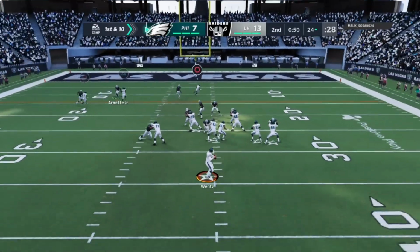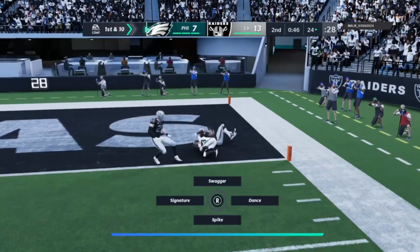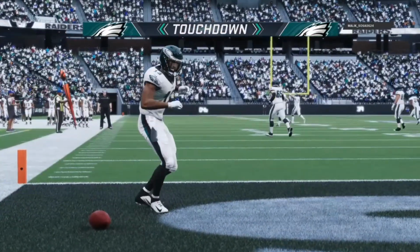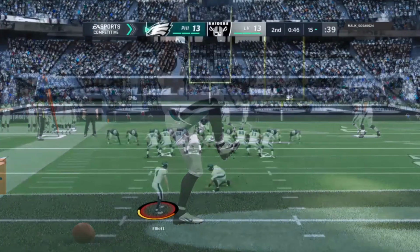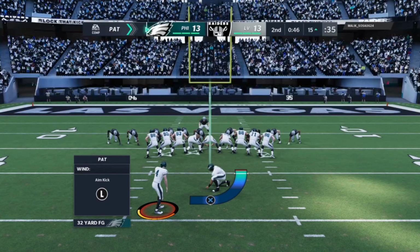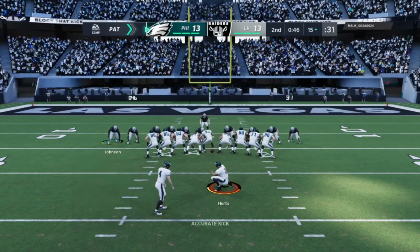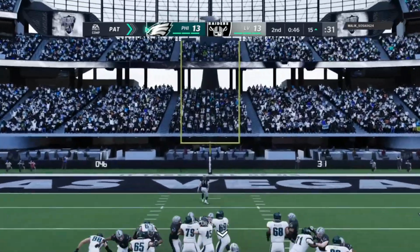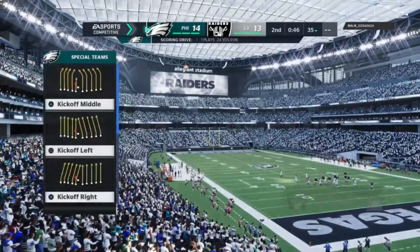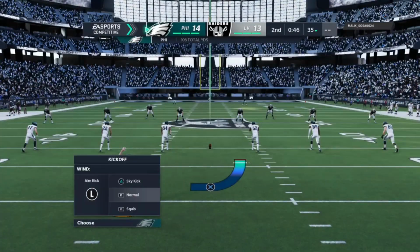So after the INT, here's Wentz. His throw caught at about the 5. And he is into the end zone. Touchdown, Philadelphia. A 24-yard touchdown. And the Eagles are now just an extra point away from grabbing the lead. And this puts them on top by a penny. It's 14-13. Eagles 14, Raiders 13.